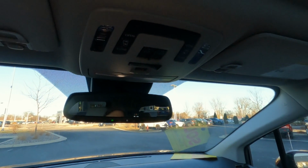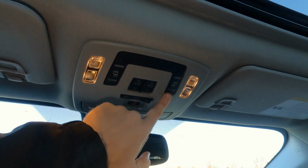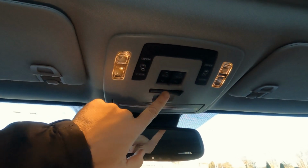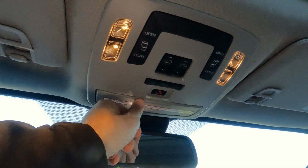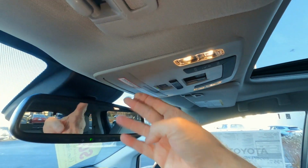Overhead, we've got some controls, reading lights, power doors for your back doors, power moonroof, which this one has as part of the LE Plus package. You can turn on and off all the interior lights using this switch. We have safety connect right here, and then we do have the kid catcher mirror, kind of that convex mirror, so you keep an eye on the kiddos in the back seat right there.